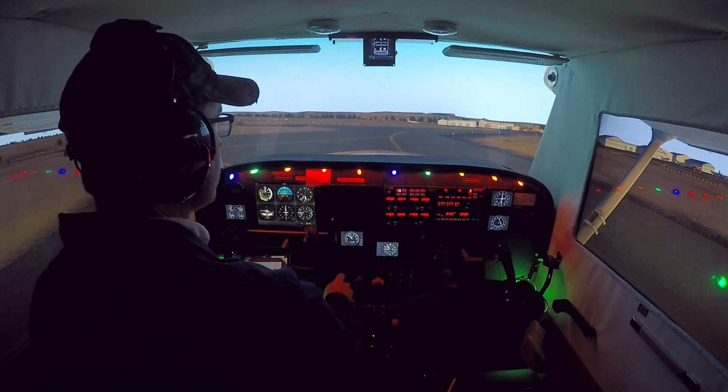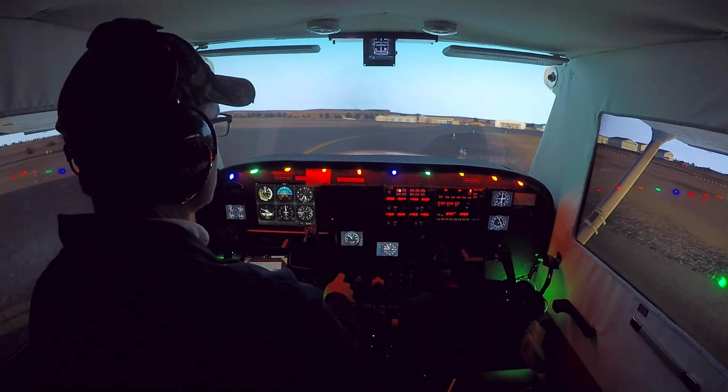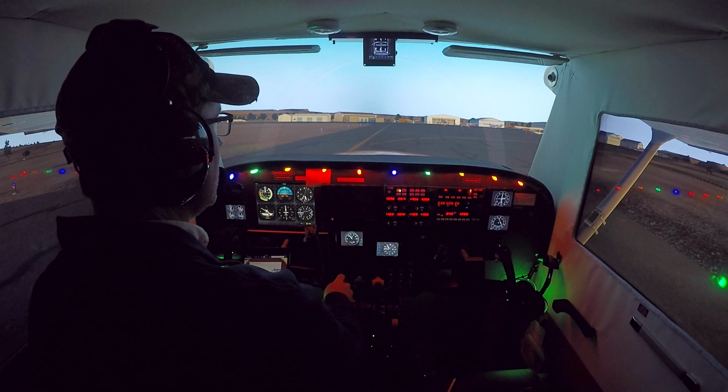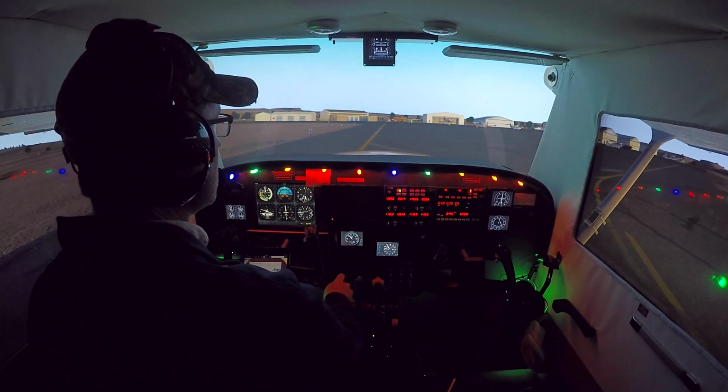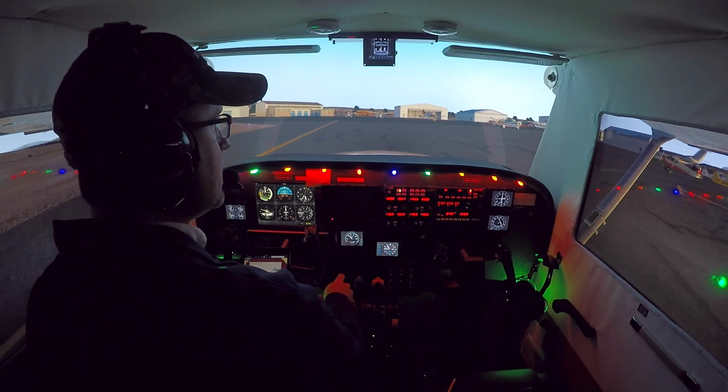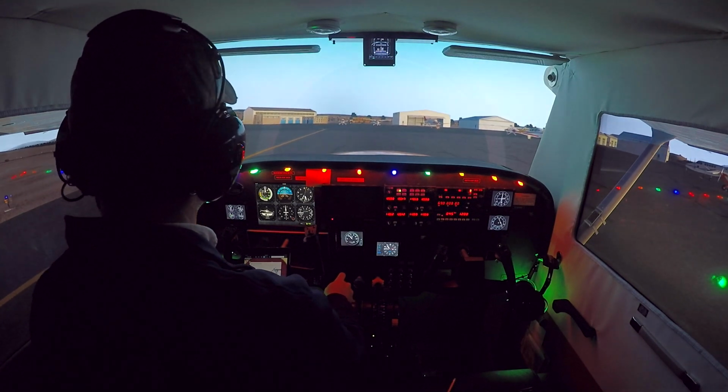So I guess that's it. First PilotEdge flight, really of any length with X-Plane. Gotta say I like it. Look at this, we got some Cubs, we got a big Beech Baron over here, we got, almost looks like some kind of a DC-3. There's a nice Beechcraft. Very cool. We'll go park over here by the terminal.